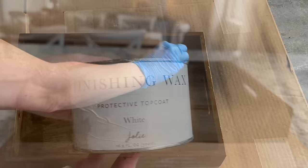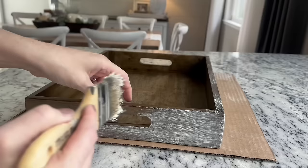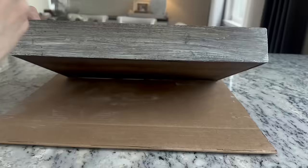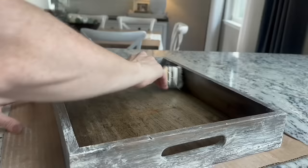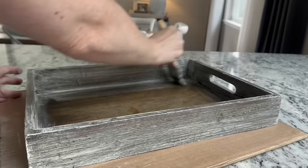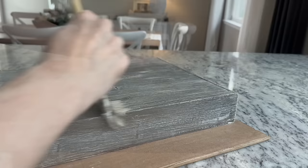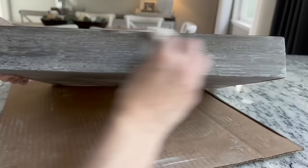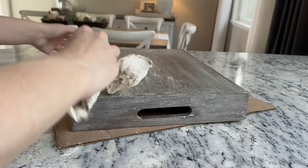Next, I'm applying this Jolie white finishing wax. I discovered this product when I was doing a process called cerusing on oak, and as soon as I put normal wax on the piece, it started to turn that orangey yellow color again. So I did some research and I found this product, and it definitely worked. I've since used it on many projects. I've really enjoyed having this on hand. Once applied, I then went over it and wiped off any excess. We'll come back to this in a bit and I'll show you what I did with this.